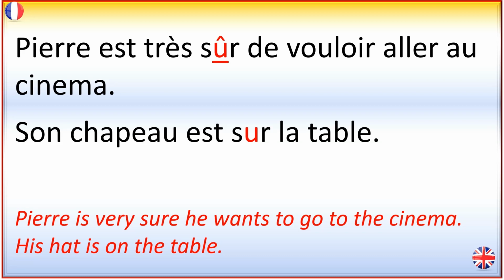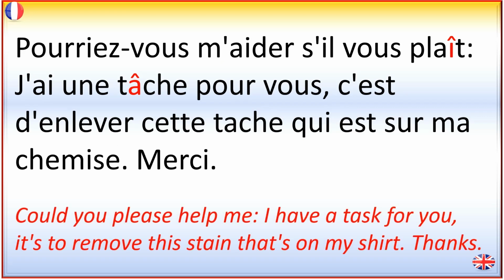Pourriez-vous m'aider, s'il vous plaît? J'ai une tâche pour vous. C'est d'enlever cette tâche qui est sur ma chemise. Merci. Could you please help me? I have a task for you. It is to remove this stain that is on my shirt. Thanks.